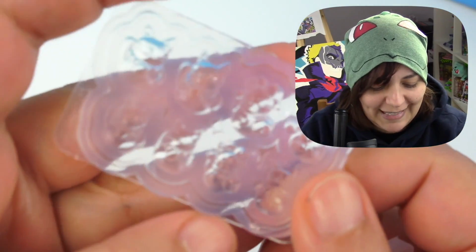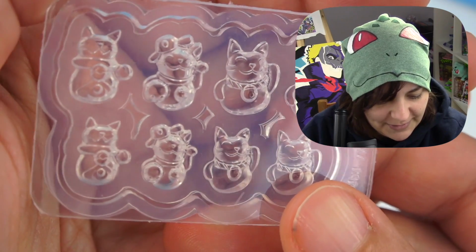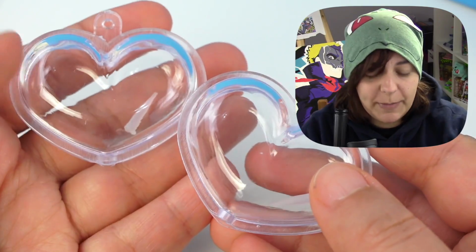We also get two tiny cute little molds, one in a lucky cat. It's so cute. And the other one in a goldfish or koi fish shape. Two hearts to make a shaker mold.